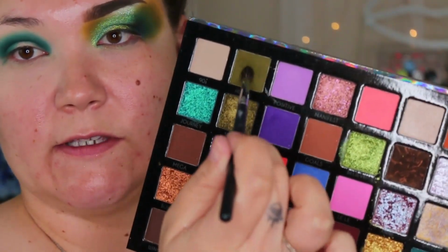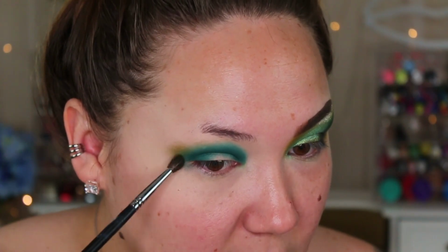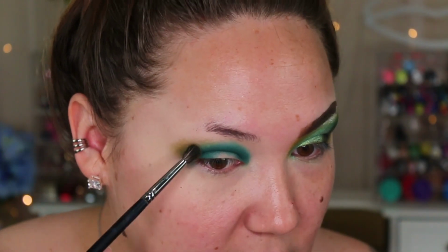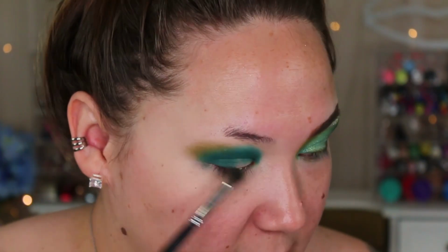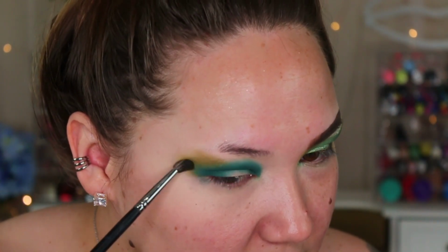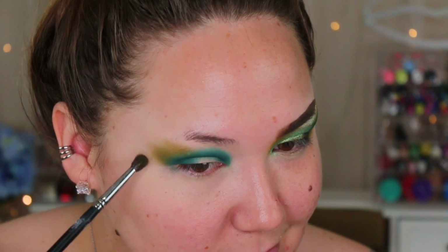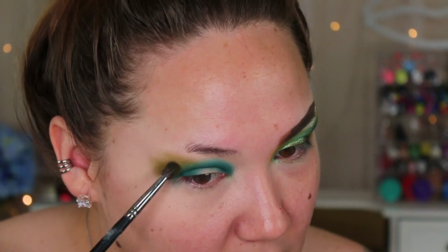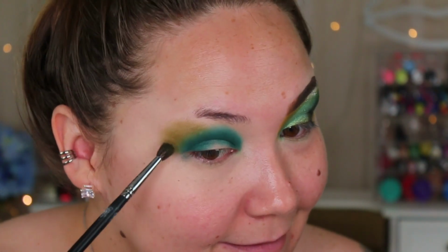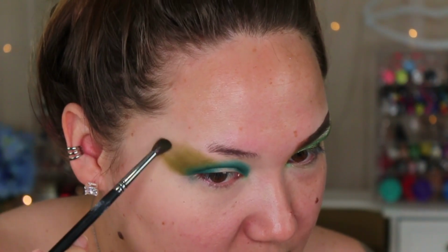Next, I'm going to take the shade Hustle. This is like an olive green color, and I'm going to use that shade to start pulling out these shadows. As soon as I saw this palette, I knew I had to use the greens. They were just calling to me. But the one thing I found is there's not a lot of blending shades for the greens. You get 1, 2, 3, 4 green shades in here, and 2 of them are matte and 2 of them are shimmer. So it's kind of hard to create something if you just want an all green look. But I think what I did is pretty good. Not to toot my own horn. I'm not worried too much about blending right now. I'm just trying to get the pigment laid down.